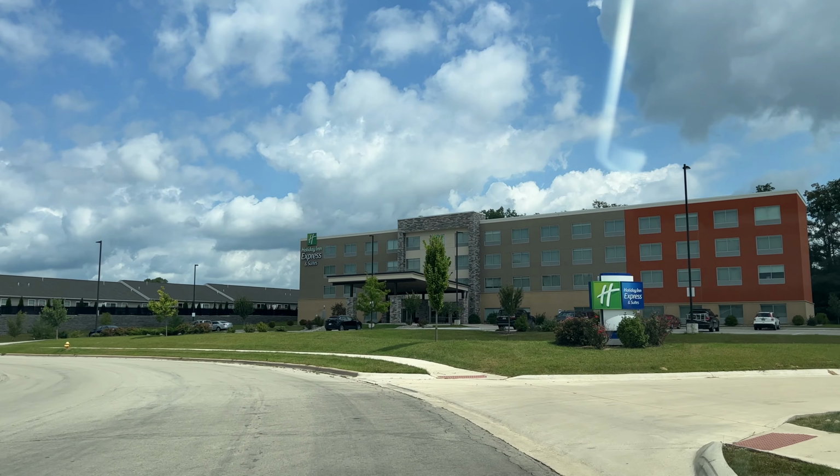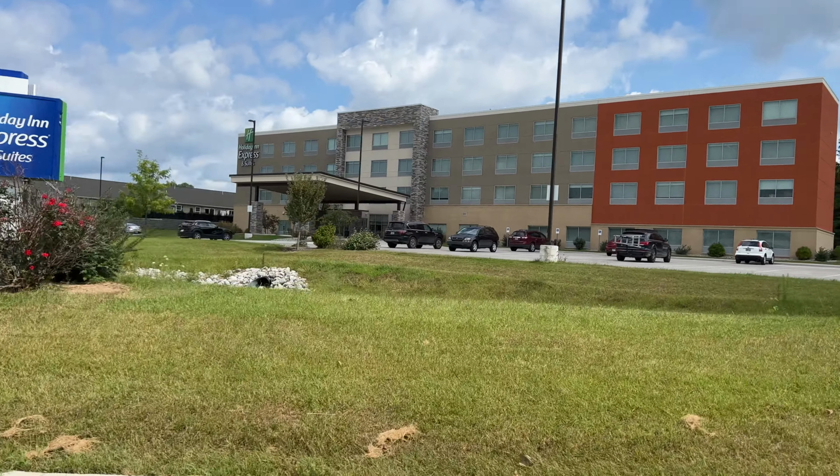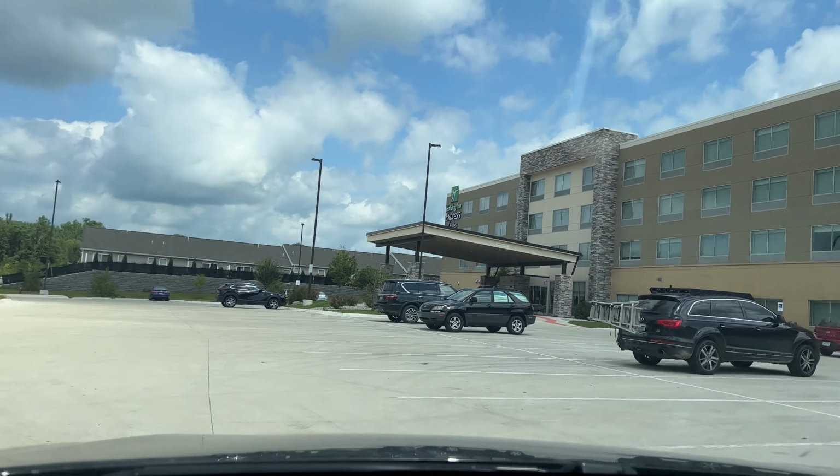All right, so we're going to check in right here at the Holiday Inn. This is where we're staying for the next couple of nights. It's centrally located in Warsaw, Indiana, so it makes all the attractions that we're going to be checking out easy to reach.